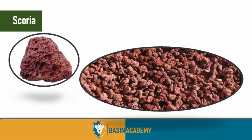So I like to mention scoria at this point because a lot of the incidents, not necessarily recordable incidents, but incidents that I've responded to have been regarding people rolling their ankles on scoria. Super common, happens all the time. And the question is, what can we do to prevent that from happening?